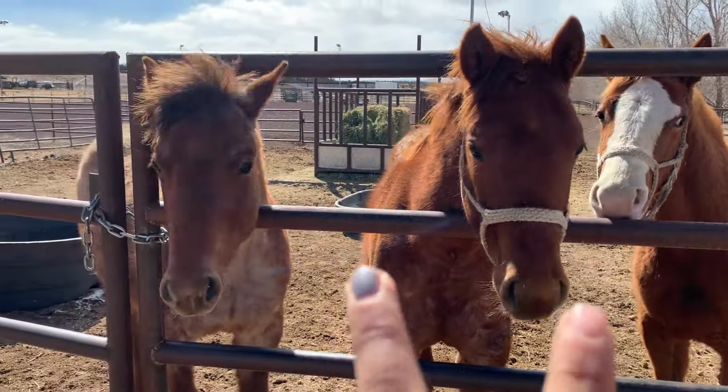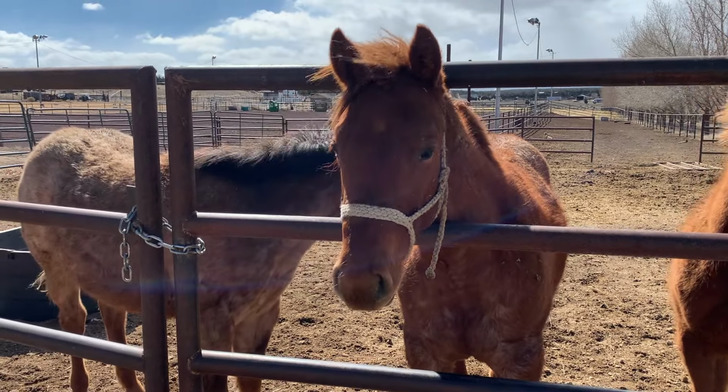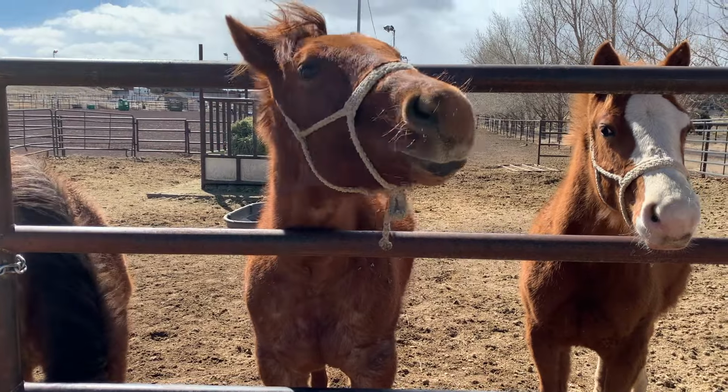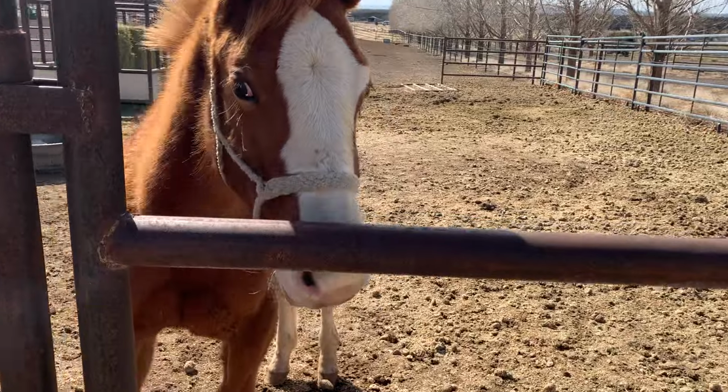So these two are my dad's. That is Blue Jean. She's a filly. And this is Hank. He is a stud colt at the moment. Oh yes. And then this is my horse, Carrot Cake.